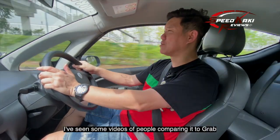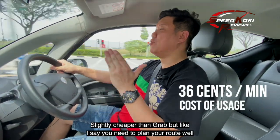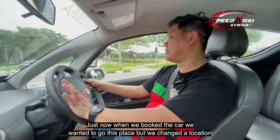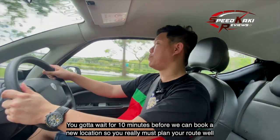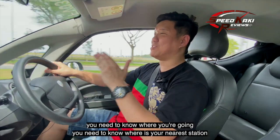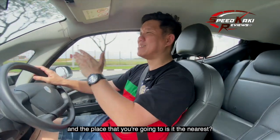I've seen some videos of people comparing it to Grab. Slightly cheaper than Grab. But like I say, you need to plan your route well. Just now when we booked the car, we wanted to go to this place, but we changed location. They made us wait for 10 minutes before we could book a new location. So you really must plan your route well. You need to know where you are going, where is your nearest station, where you're going to return the car, and whether the place that you're going to is the nearest.